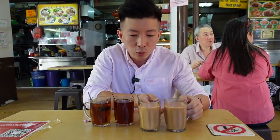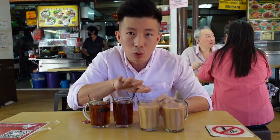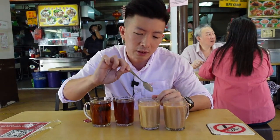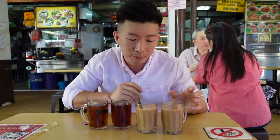These two look very similar, and usually we distinguish them by a lighter tone for the teh C. Or sometimes the server will include a spoon like this, either one, to differentiate between the two, just in case you mix them up.